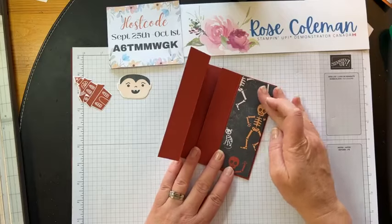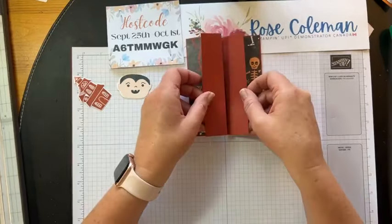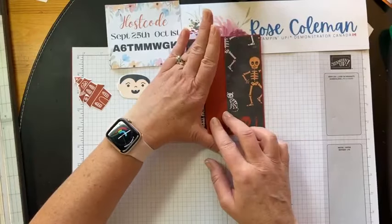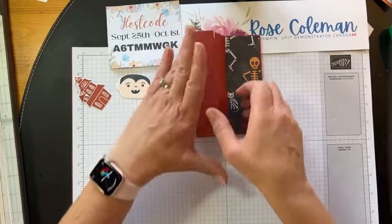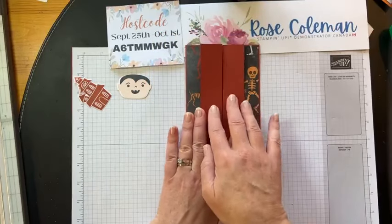Okay, so we're putting these panels right here on the inside. So let me take a look here. So it's like this. So they're kind of in the background here. So that's where those little skeleton patterns go. Now the front here has these two panels.